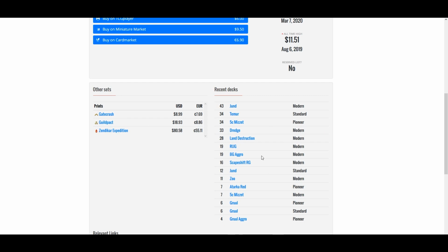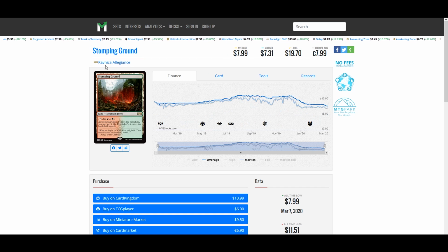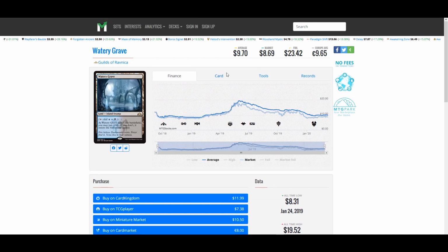I don't need to say it, these lands get played in all kinds of decks in all kinds of formats. So it's just a good, solid, safe bet for the future. As we get further away from these Ravnica sets being open, which is pretty much done, people have been going back to them lately because there's so much value, especially in the Ravnica Allegiance set. There's so much value with some of these sets that they're actually starting to get opened again. And that's why we're seeing some dips in the prices. But Watery Grave sitting around $9.70, way up off of all-time lows, but still an excellent value at under $10.